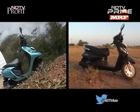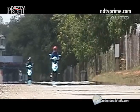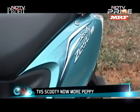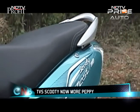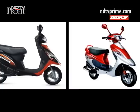So do the newbies have what it takes? Two decades after the Scooty name was first used by TVS, we get the latest iteration in the form of the Zest. This is the first time the Scooty gets a 110cc engine, unlike the 90cc Scooty Pep Plus and Streak.